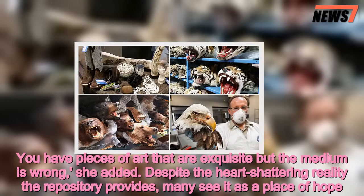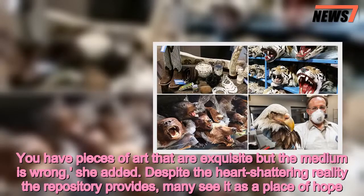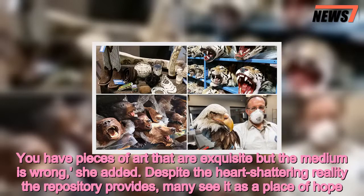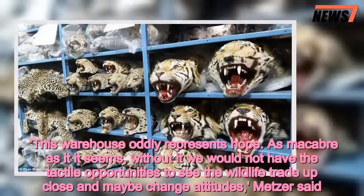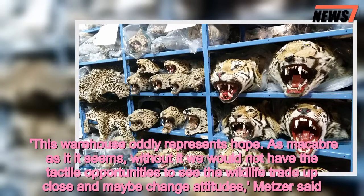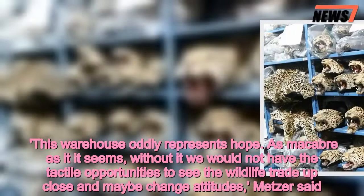Despite the heart-shattering reality the repository provides, many see it as a place of hope. "This warehouse oddly represents hope. As macabre as it seems, without it we would not have the tactile opportunities to see the wildlife trade up close and maybe change attitudes," Metzer said.